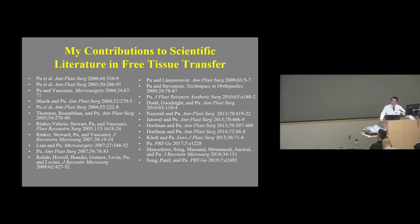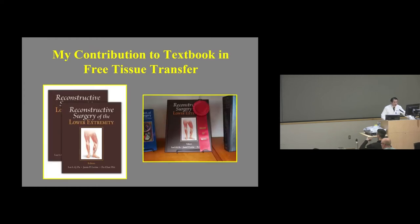This is actually a publication list from the last 10, 15 years. Obviously, many of our former residents and also current residents were involved in the scientific publications in the series. My own contribution for free transfer is primarily in the lower extremity. And this is the book I published in 2013. This book actually got the best illustration award from the American Association of Medical Illustrators.